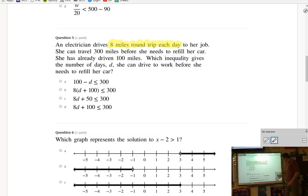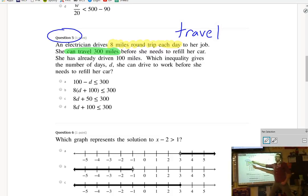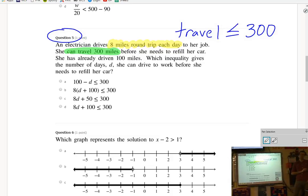So then she can travel 300. Now, does she have to travel 300? No. So the first thing you want to write down for question 5 is we could travel equal to 300. Could I travel more than 300 without getting gas? No. I'm going to run out, be stuck on the side of the road. So I could travel less than or equal to 300.